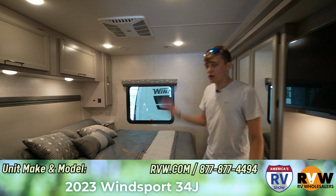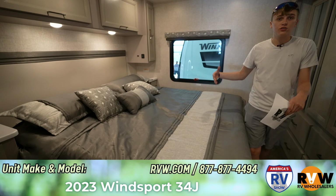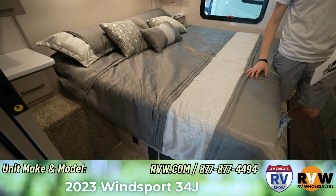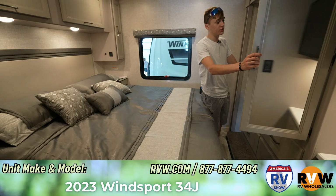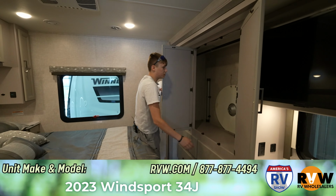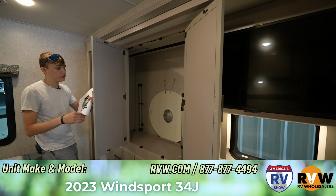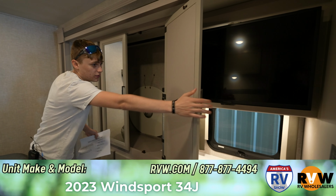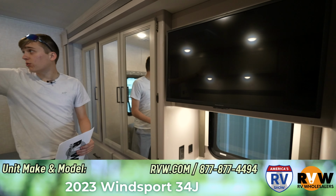So this is an RV king size bed right here. So lots of space on this, just like home. That's essentially what you want with a motorhome, is you want to feel like you're bringing home with you. Lots of closet space in here as well. So I'll show you this. So lots of closet. You get a full size closet, so you can take all your clothes with you. And then yeah, you still get your TV there. So this is really cool. All the storage up above.